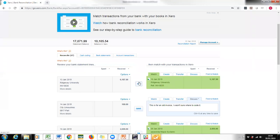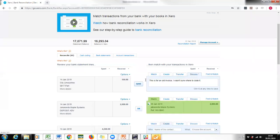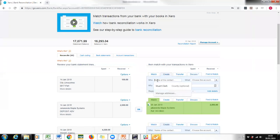Yeah, that's fine. Now in this case, if you're not sure what it is, you can leave a note in the discuss button. So you can actually go into discuss, leave a note for us, and we can go and process it. Now in this case, we don't have the invoice, so I'm just going to put it to travel for city limousines. Account to travel, and again, we'll start to remember these.